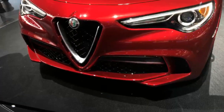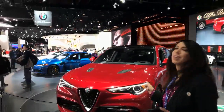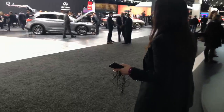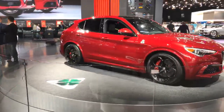Look at that. That's not your average SUV. It's not boring. It's not bland. It's not vanilla. This car is hot. This is the Quadrifoglio, which is coming out soon. You can order one. Certainly something to check out. Isn't that a beautiful car? That is just stunning. And that is the Quadrifoglio.